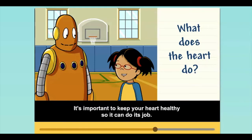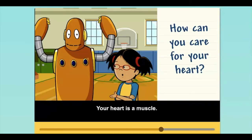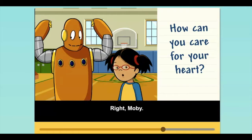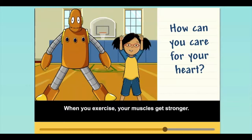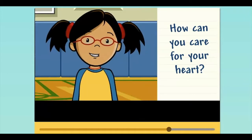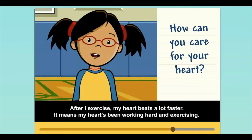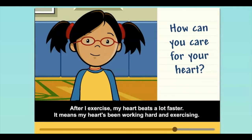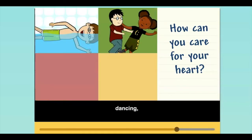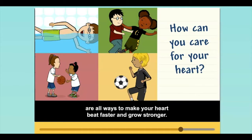You're right, Moby. It's important to keep your heart healthy so it can do its job. How can you care for your heart? Your heart is a muscle. Right, Moby. When you exercise, your muscles get stronger. That means your heart gets stronger. After I exercise, my heart beats a lot faster. It means my heart's been working hard and exercising. Swimming, dancing, and playing soccer or basketball are all ways to make your heart beat faster and grow stronger.